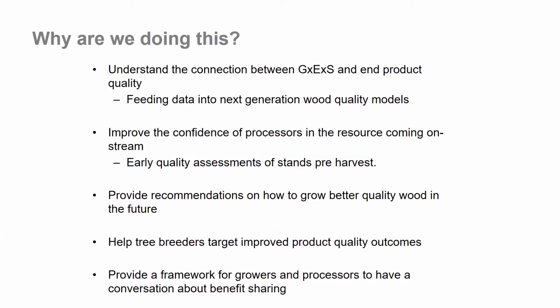Why are we doing this? We'd like to understand the connection between genetics, environment, the site, and the end product quality. So feeding data into our next generation wood quality models. Improve the confidence of processors in the resource coming on stream. Early quality assessments of stands pre-harvest. Provide recommendations on how to grow better wood quality or better wood in the future, and help tree breeders target improved product quality outcomes, and provide a framework for growers and processors to have a conversation about benefit sharing. So what's good for the processor might be good for the grower.